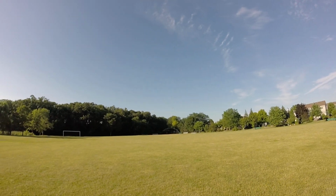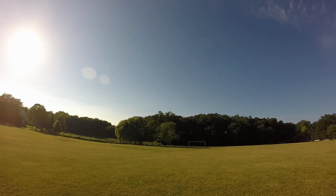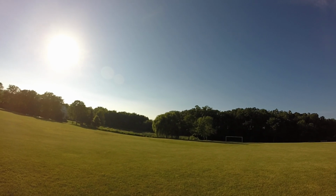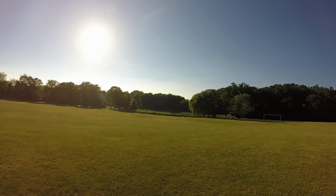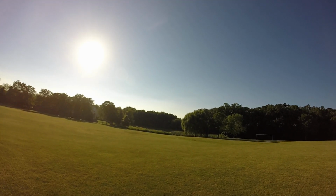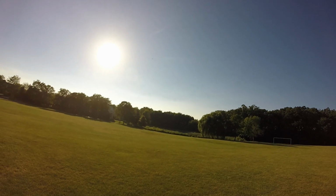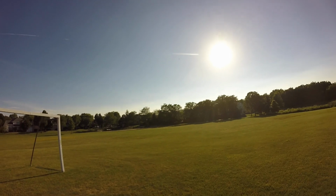Let's turn it around a little bit. One more try. I always like to have a little spare battery in there. Try again. Okay, he's way out there. Unfortunately, he's in the sun too. I've cut the throttle. Try to do a little slip here. Oh man, that's painful. Right into the sun.